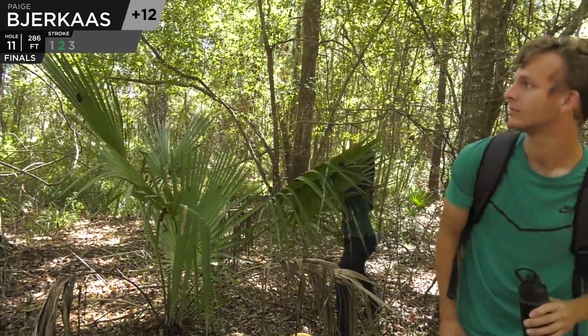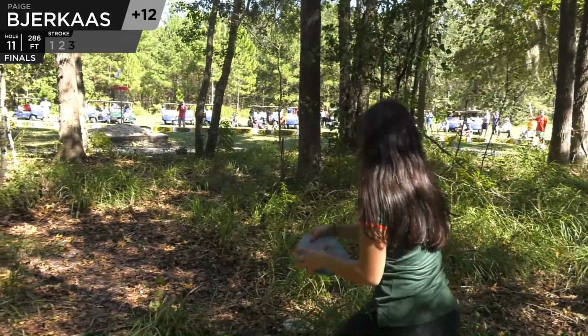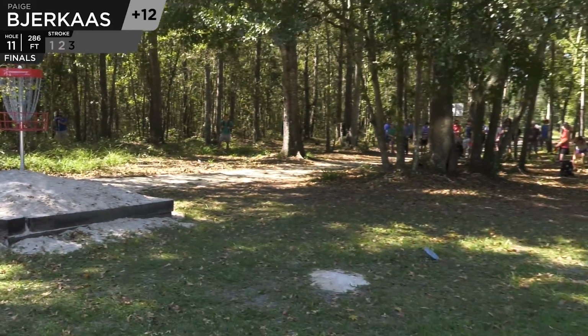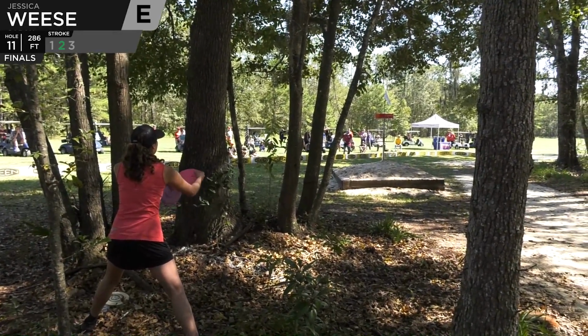Well, Paige here tromping through the woods, trying to find a line out of the jail that she kicked over into. She gets out to the edge, but still has a long putt. Runs it, but not quite in.